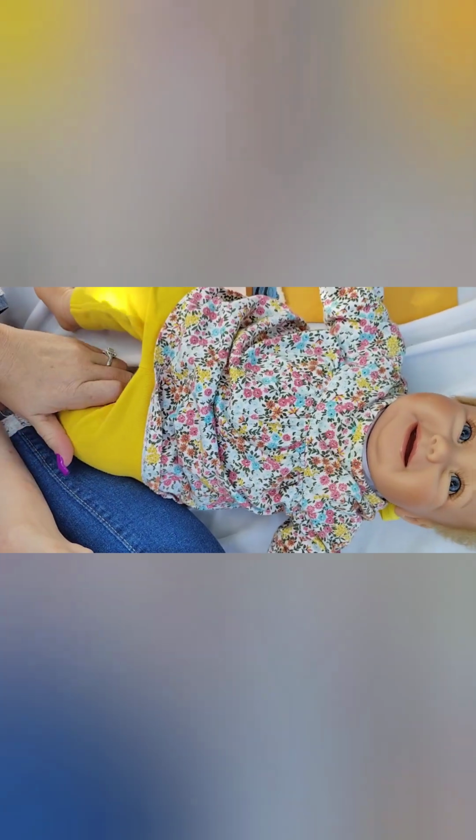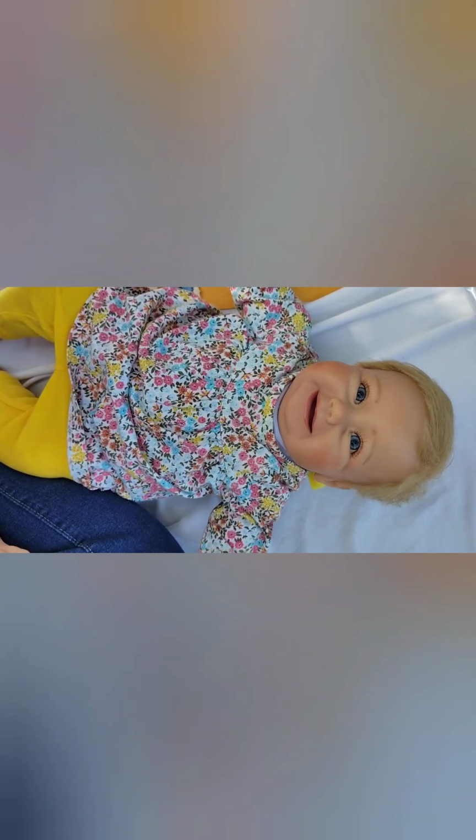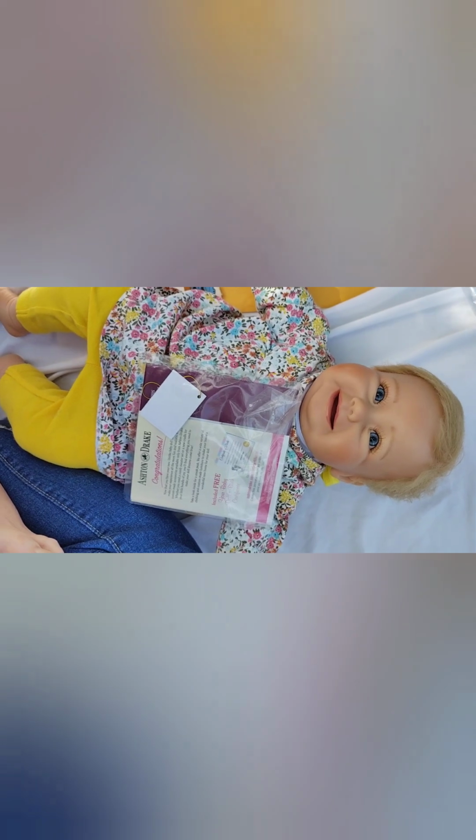She is big. Maybe I could get her into a flat rate, large shipping. I don't know. Let's see. I think she wears size 3 to 6 as well, you guys, okay? So there you have it. She does have her paperwork as well from Ashton Drake. Okay, so that is the babies that I have left for sale as of right now.